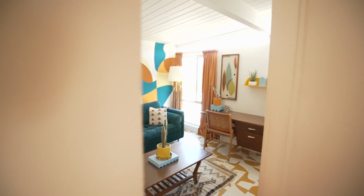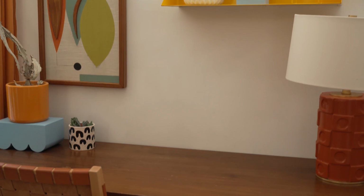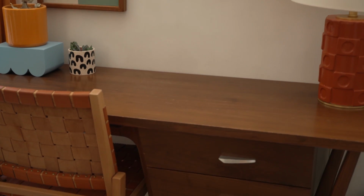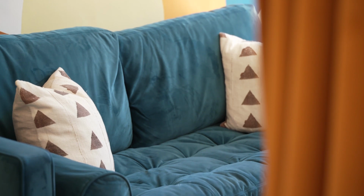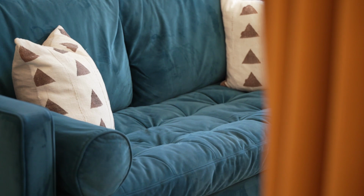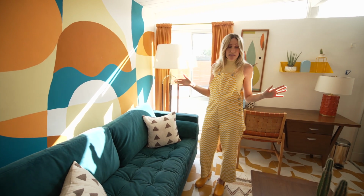Here we have a multi-purpose room. It serves as an office, a guest room. We really needed a space that was versatile. And this is a pull-out couch. It's one of the most comfortable pull-out couches. We've had it for the 6.5 years we've had the house, and it looks amazing still.